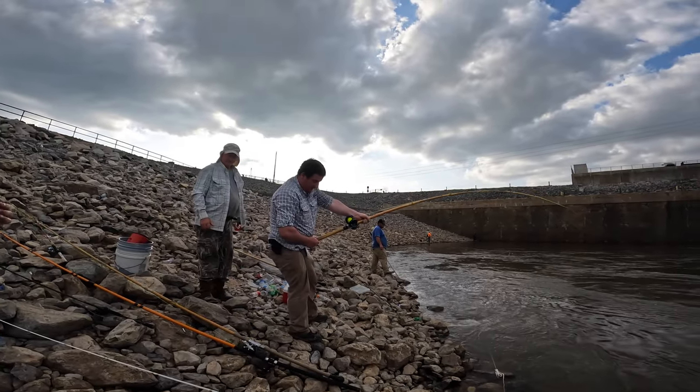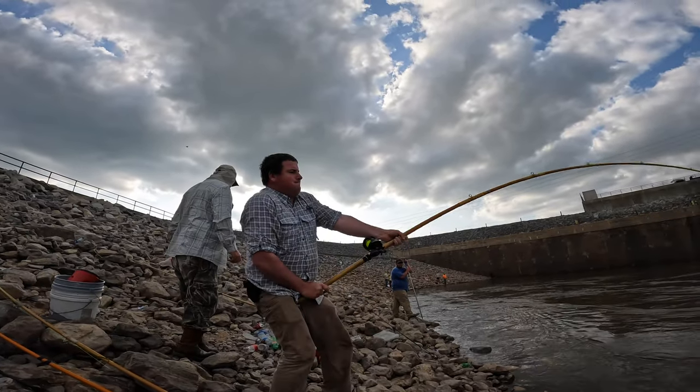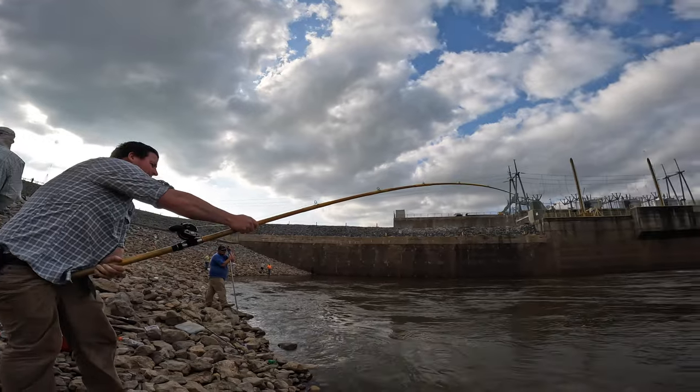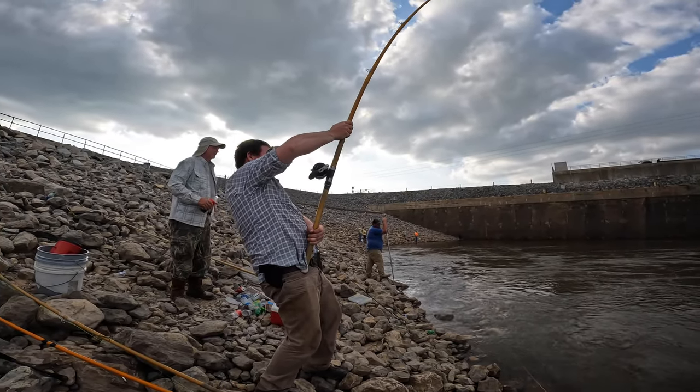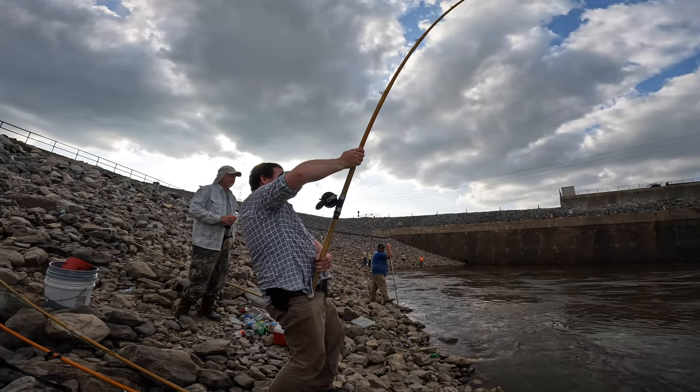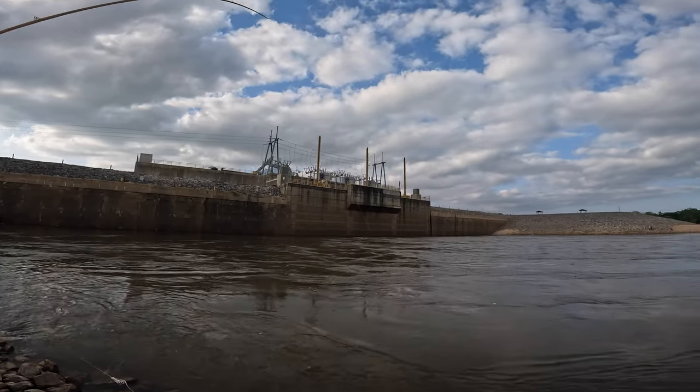No, we don't need me. Grab that line when it's tight and step right there. You got it. What pound test line is this? 50? 60 pounds. 60 pounds? Oh, it ain't going nowhere.